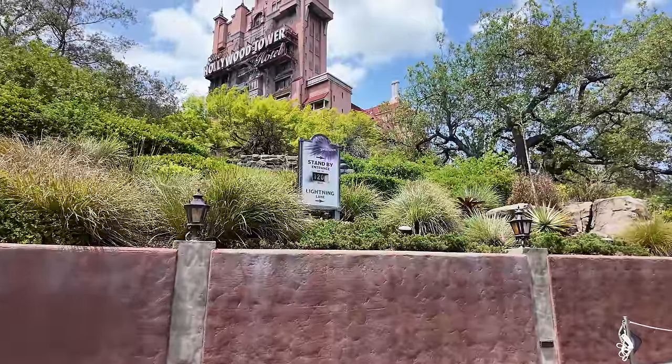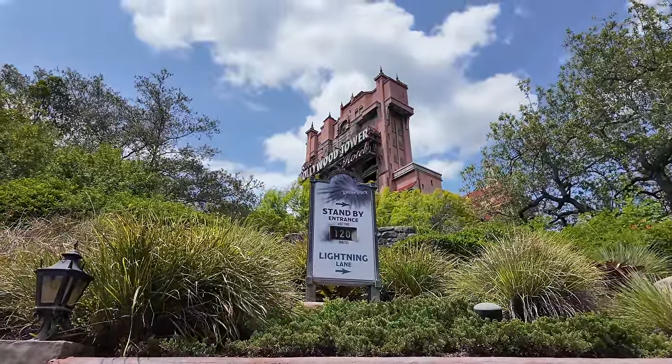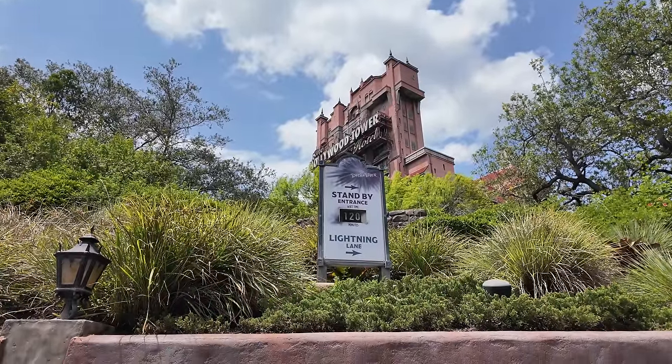They did switch the one over in Disneyland Paris to an Avengers one, or an Iron Man. It used to be Rockin' Roller Coaster, and then they turned it into an Iron Man one. So there is a possibility. I'm glad we rode Tower of Terror when we did. Look at this, now it's a 120-minute wait. That's the Hollywood Studios I know.